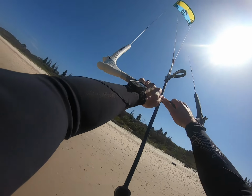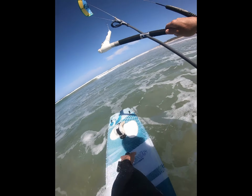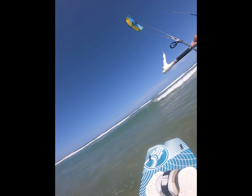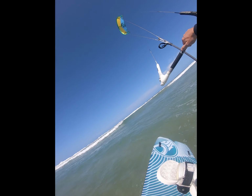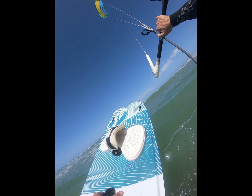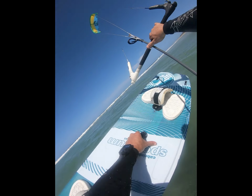Walk down to the edge. I know the board's just behind me, so grab the board. There we go. Okay, so we're in the water. So at this point, I'm just looking at the waves, looking at the swell, trying to pick a nice little gap to get down the water, get the board on. Yeah, you're always a little bit, not apprehensive, but this is the first run of the day, so you just want to try and make it successful.